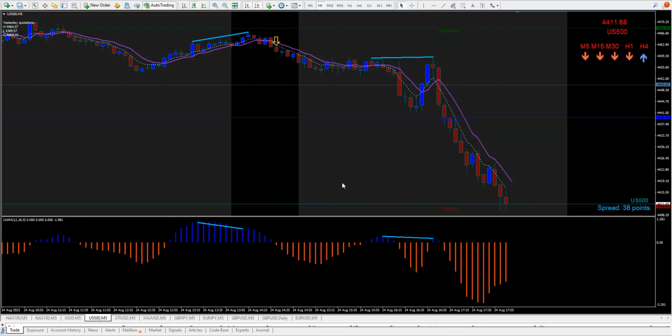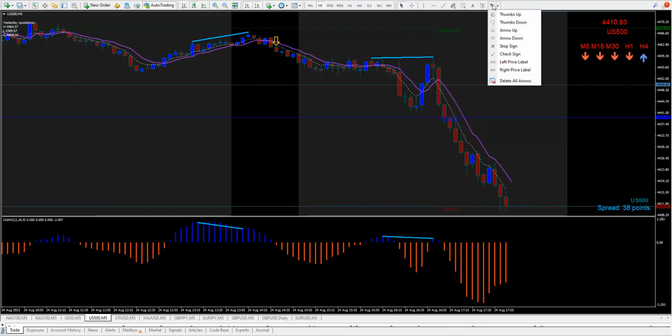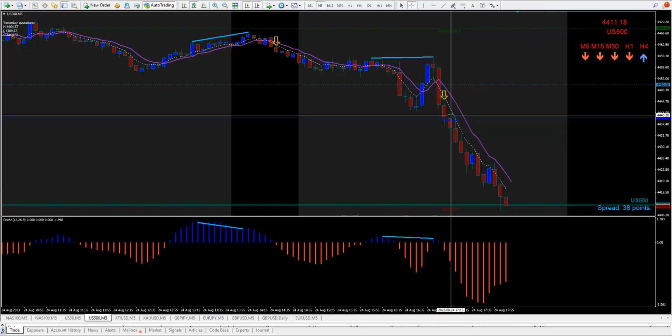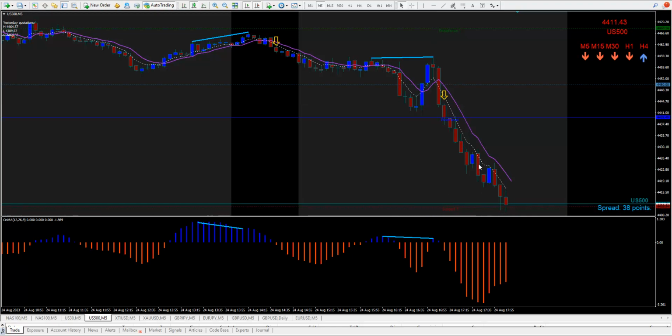That was the S and the P. Okay, so we would have got short. Hold on, a little mixed up, sorry. Okay, right here, we would have got in short. Right on the opening of that, and the stop would have been 16 points. It's the S and the P. And it went down 33 points. That's 2-to-1 risk reward.